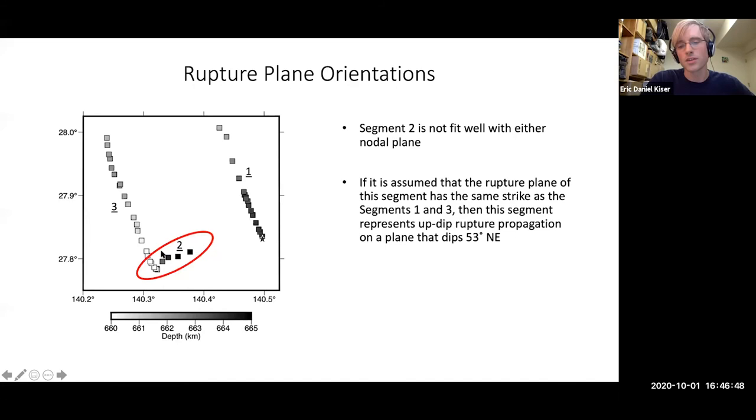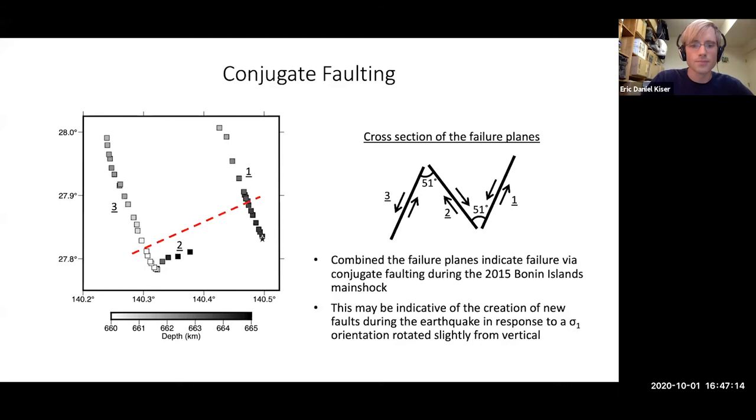And basically it would support the idea that if this has the same strike as these other fault planes, then segment two occurred on a fault plane that is dipping to the northeast at an angle of 53 degrees. That's just a plane that would fit all of these points if you assume that strike direction. So you put those together, and this is the basic fault system that comes out of that. So you have segment one, you have segment three, and then in between segment two, and you have a conjugate angle between those faults of 51 degrees.